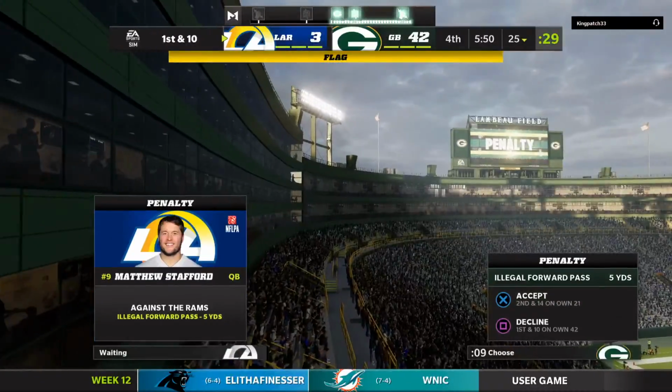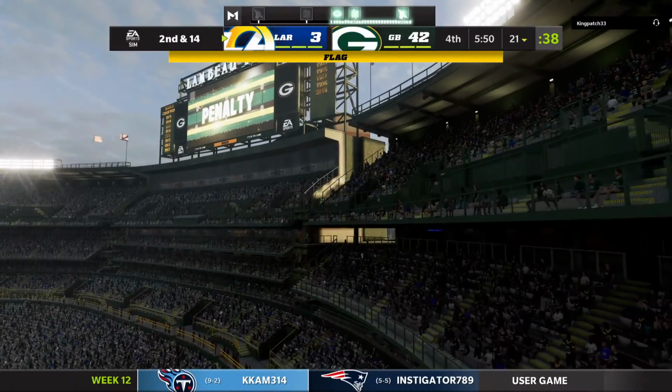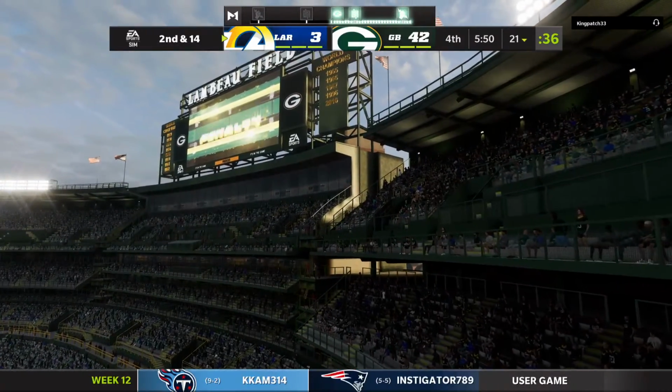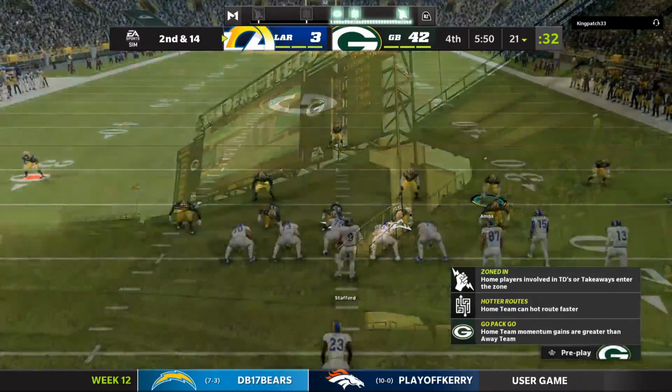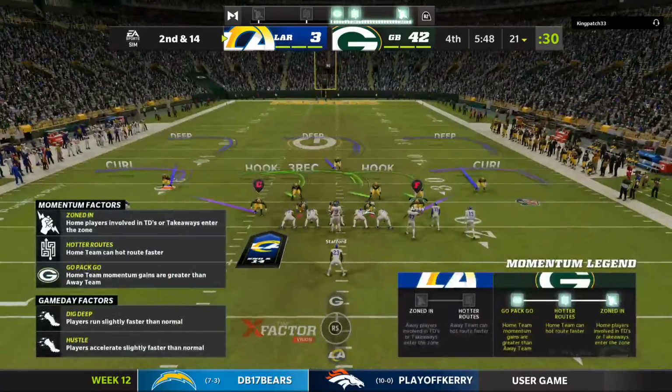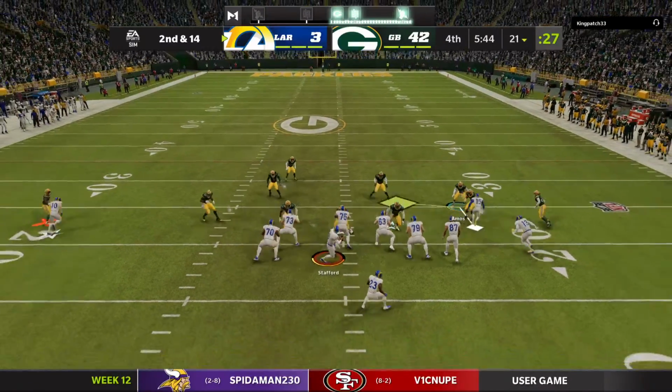And past the 40 before he's out of bounds. So a decent gain, but all for naught on the penalty. It's too bad, isn't it? They were feeling pretty good about it. The only people celebrating, the guys who just gave up that play. So the illegal forward pass also costs him a down, and now it's 2nd and long.